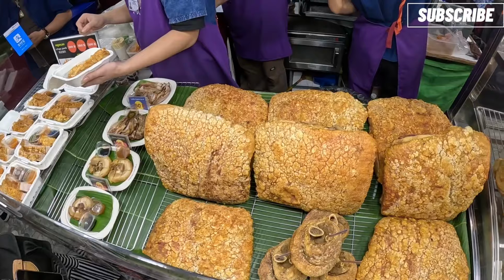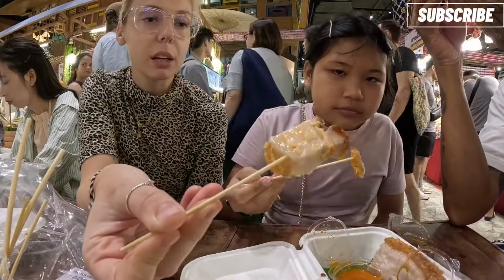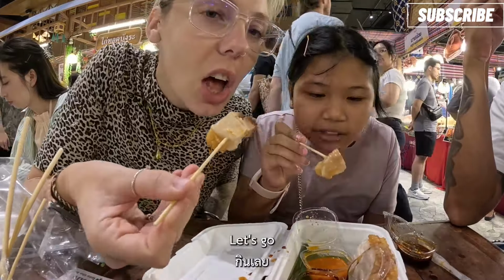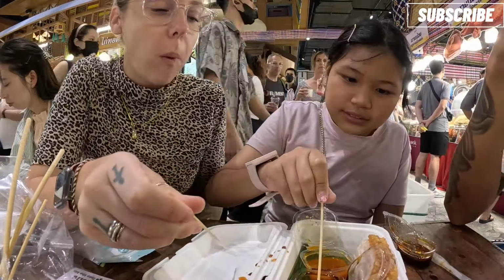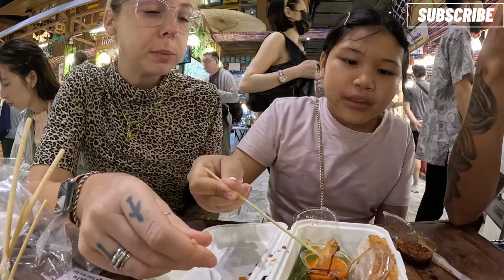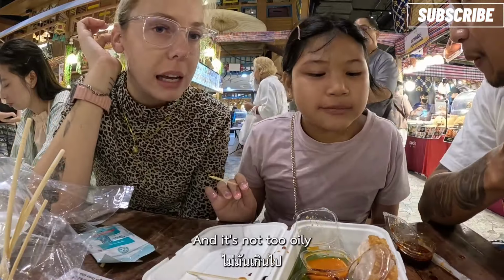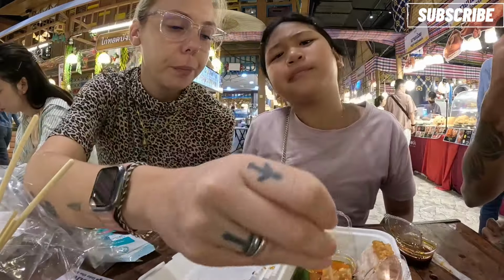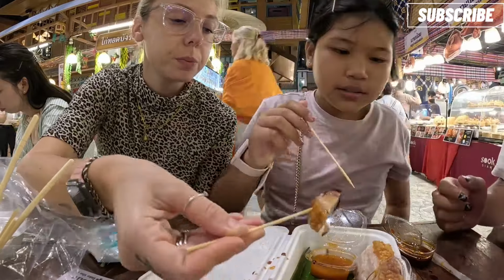Meat sauce and then also a spicy vinegary sauce, I think. Let's go. Mmm. So good. So much flavor. And it's not too oily. It's like perfect. That sauce really works well with it as well.